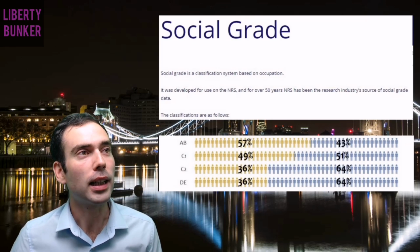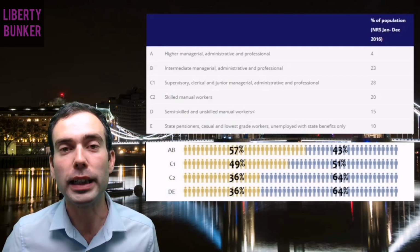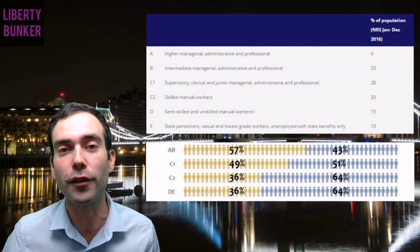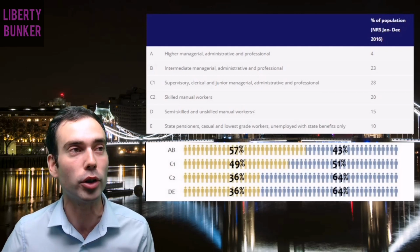Social grade is a classification system based on occupation. It was developed for use on the National Readership Survey, and for over 50 years the NRS has been the research industry's source of social grade data. The top table on your screen is from the National Readership Survey website, and it shows the percentage of the population that fall into the different social grade groups. The bottom chart is from the Lord Ashcroft Polls website, and it shows how these different social grade groups voted in the EU referendum.